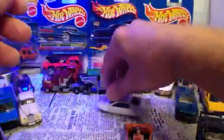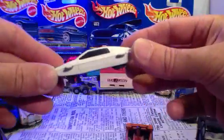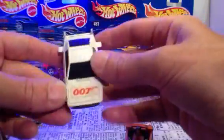Had to get that just because it's fully functional, working, and you could probably throw it in the bath and have a bit of a laugh.